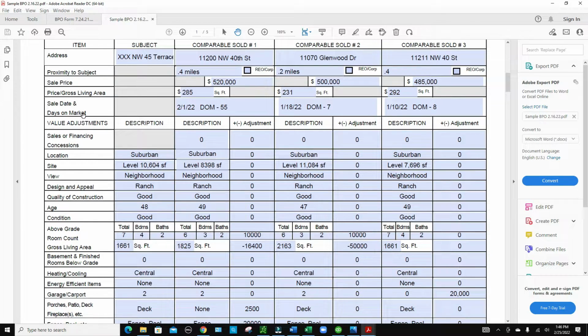They're asking for the days on the market, the sale date, and whether there were any concessions for financing. If there was, say it was an FHA loan and they gave a closing cost credit of $3,000, you would enter that in here, and you would actually make an adjustment for that. They asked for the location. This is a suburban location, and those should all match.